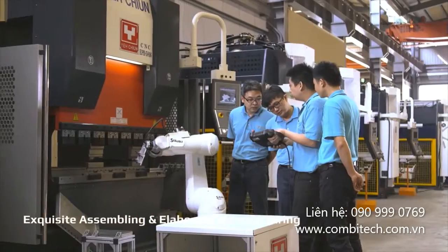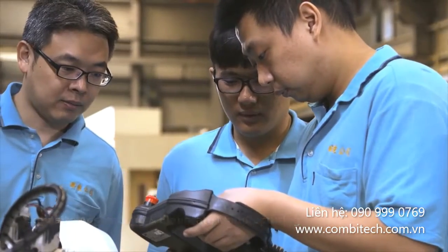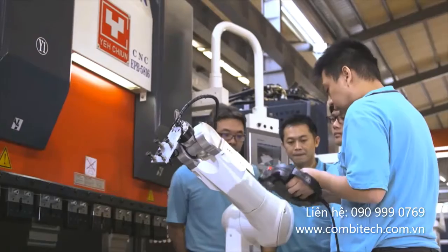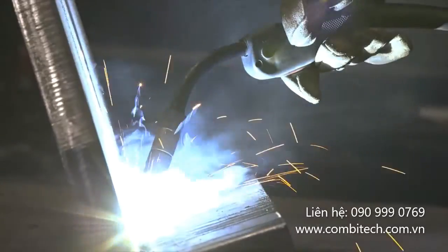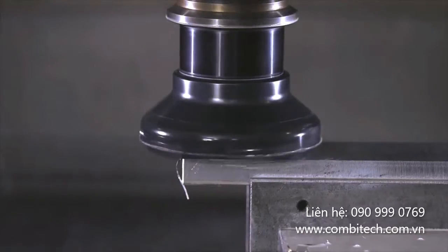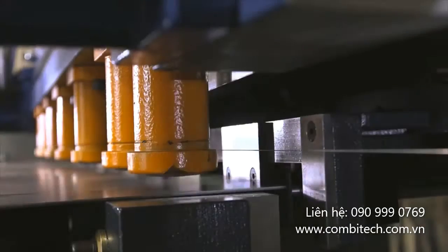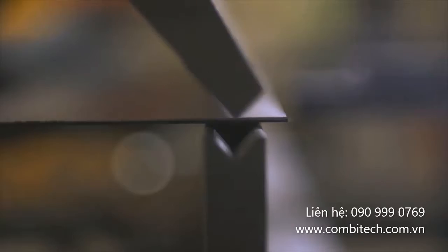Exquisite assembly and elaborative production. Every machine produced by Yeh Chiun is carefully examined through the manufacturing process by skilled senior operators in collaboration. We have adopted components and parts of the highest industrial standards, coupled with the world top systems.